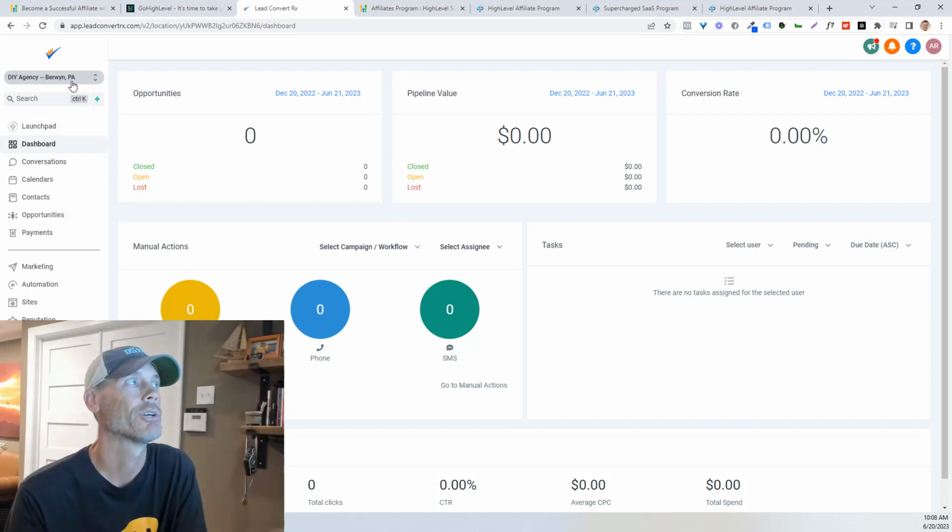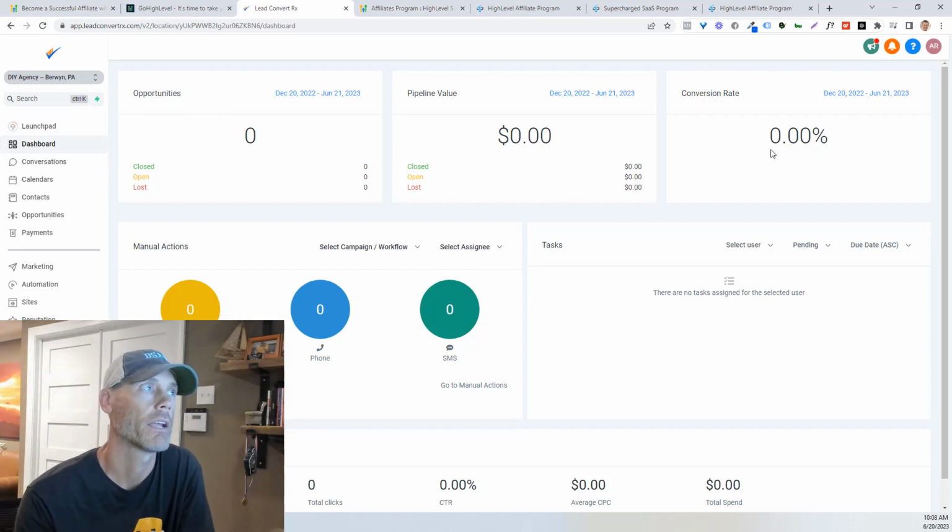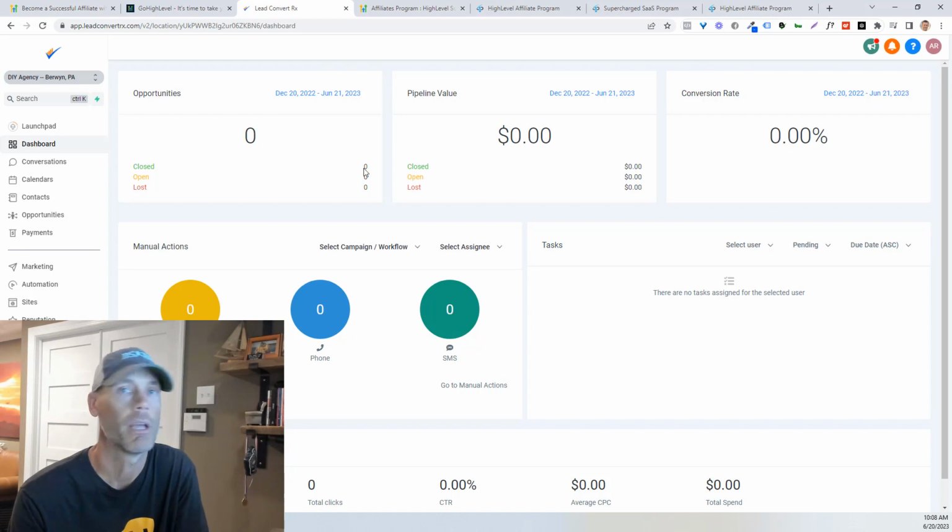I'm not going to show you the opportunities or anything, but you can track the client. They'll have a login, and they can track how many leads have come in, how many are open, how many have closed, all that stuff. You can check in conversations via email, text, all that stuff.